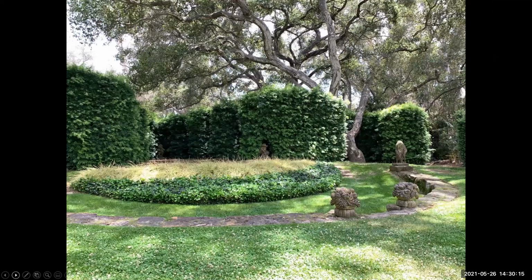And then the theater is planted with a stage. We sometimes during events will have activities in there or performances. You can see that's Afrocarpus gracilior planted as the wings.